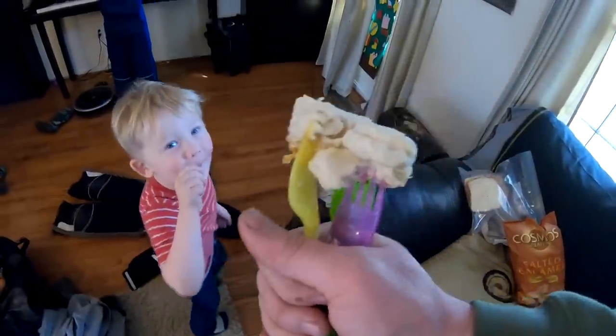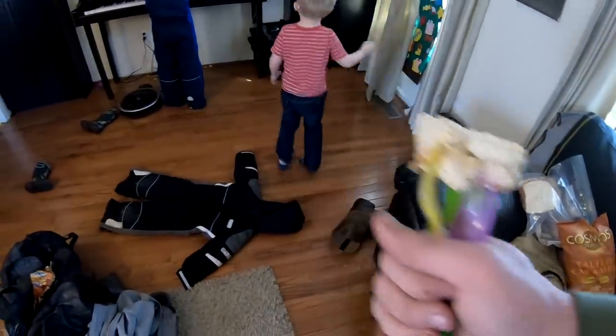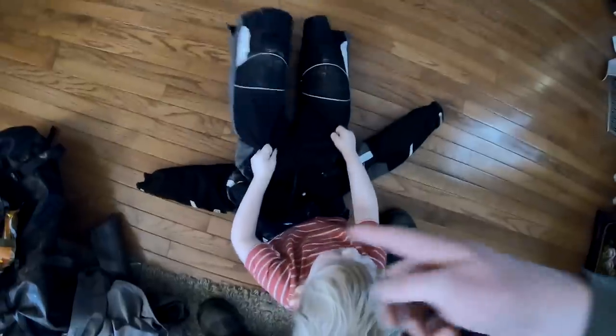Get in your snowsuit and I'll give you your biscuit back, okay? Okay, go get in your snowsuit. I really like these one-piece snowsuits. It's a lot easier for the kids to get dressed themselves. You're not having to look for the pants and the top.